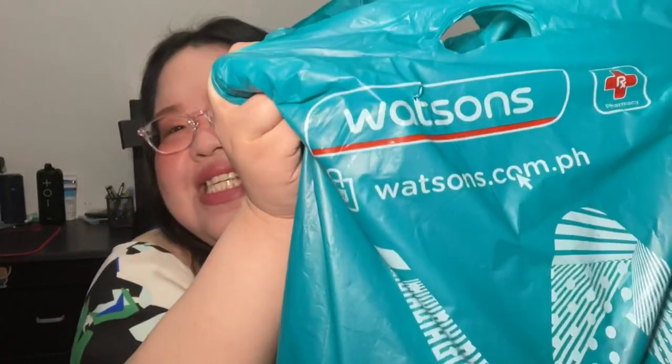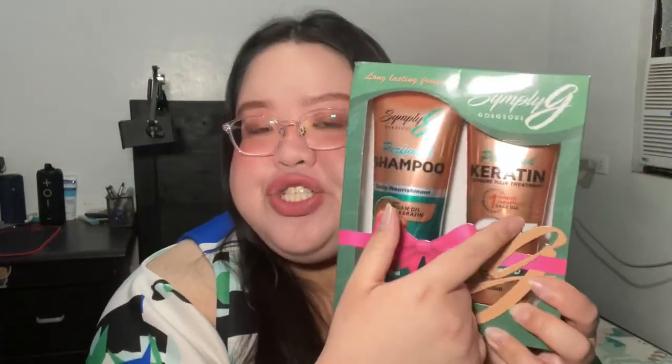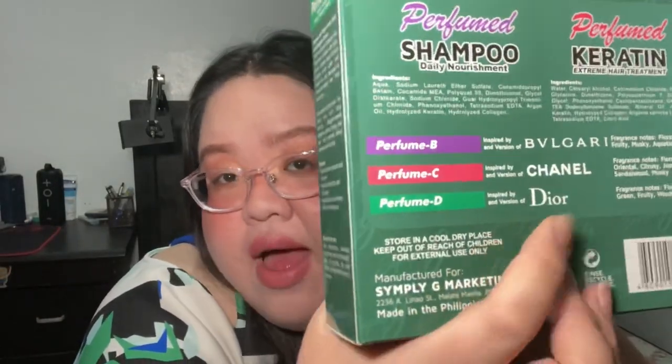So this is my Watson's stuff. I actually have two bags. Let's get started with this one, just because this is one and the same item in this bag. This one is the perfumed shampoo and conditioner. It has argan oil and keratin, and this one is actually a shampoo and conditioner that has a perfume that's inspired by Dior, like it says over here.